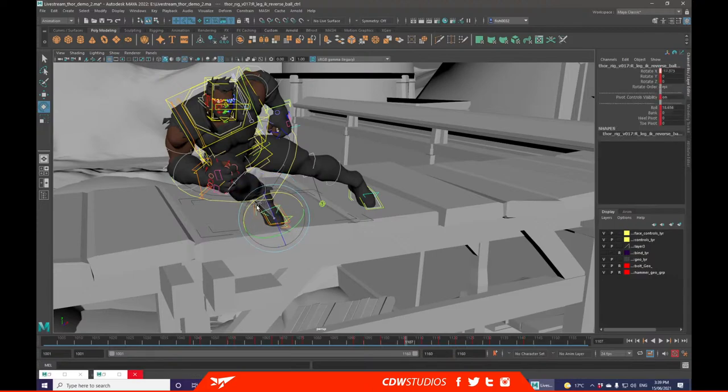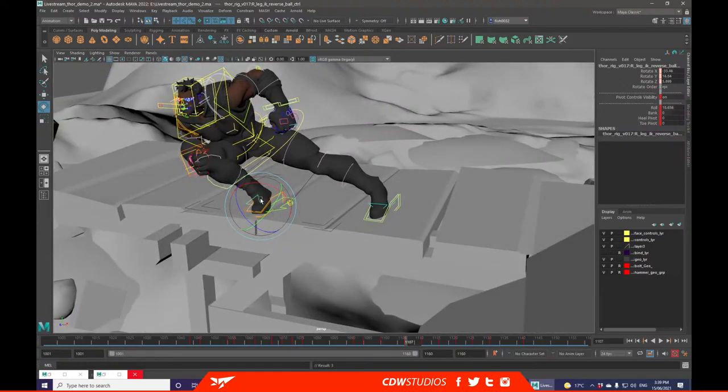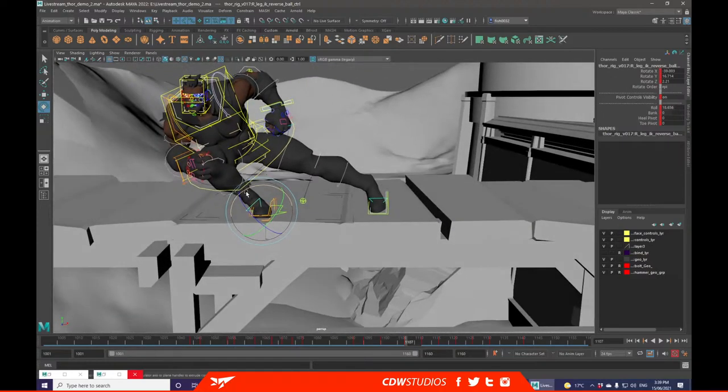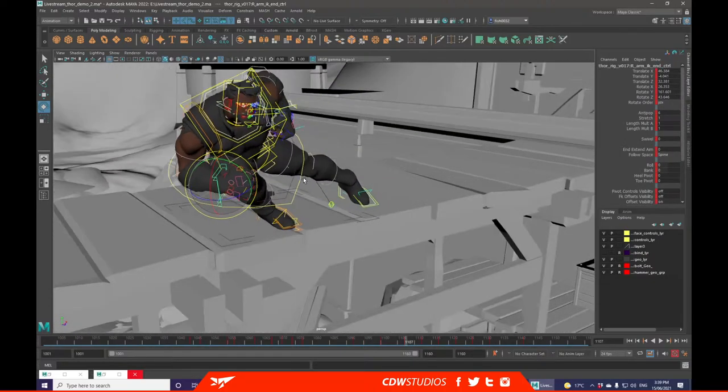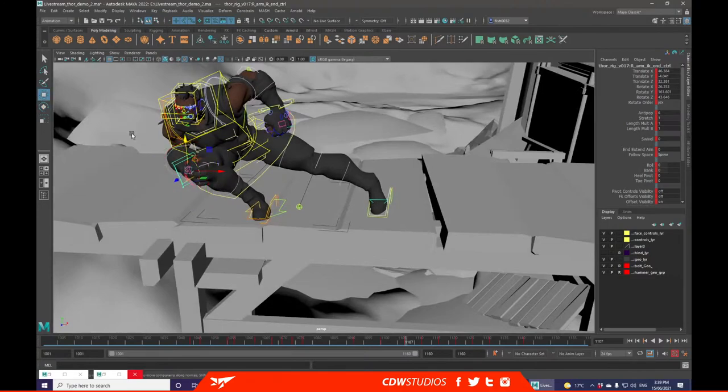That does also depend on the rig that you're using. Some rigs will play nicer with using just manual rotates on that control as opposed to using the inbuilt controls, whereas others will completely break.